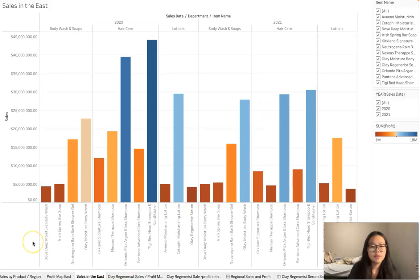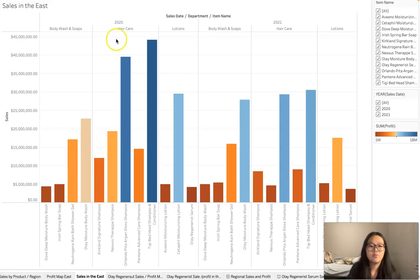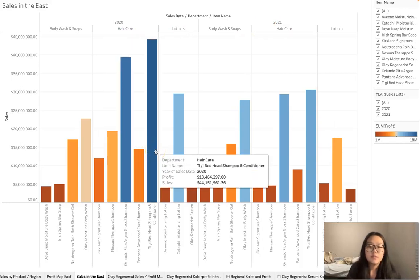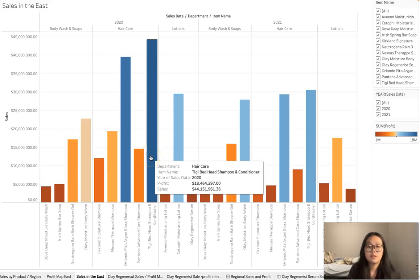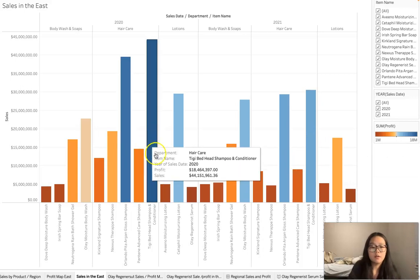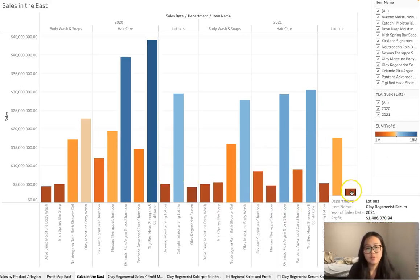Next is sales in the Eastern region, itemized. We can see from here the profit and sales of each item in 2020 and 2021 in the Eastern states. And we can see that the Teiling Bed Head shampoo and conditioner is actually doing the best overall in both years, and the Olay Regenerate Serum is doing the worst in both years.